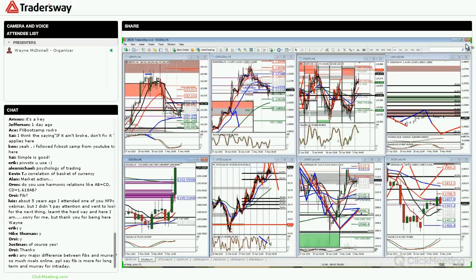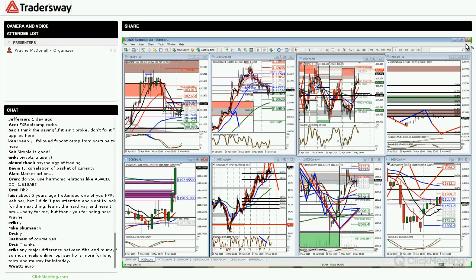Any requests? What should we cover now? Oh, any difference between fibs and Murray? I just use basic standard stuff. I know there's all kinds of takes on pivots. I'm old school enough that when I started trading pivots, I think there were only pivots. I don't believe there were even variations of them, but then again, maybe there were. Don't really know. Oh yeah, Euro.